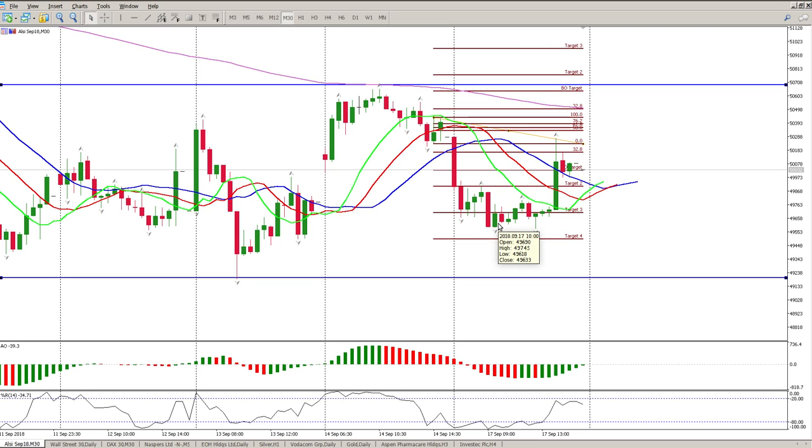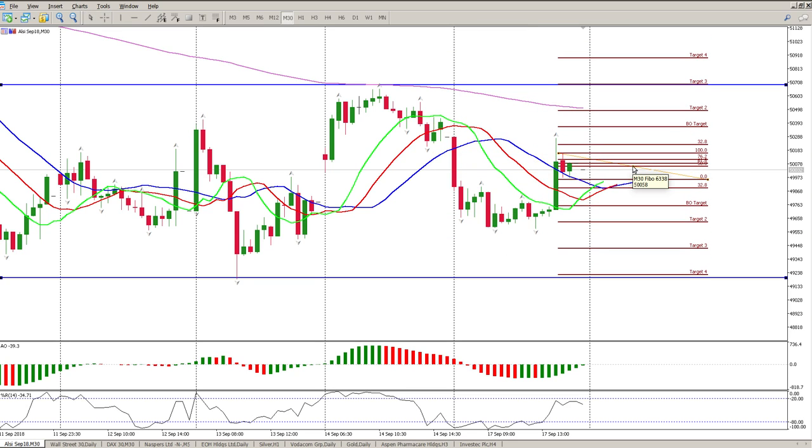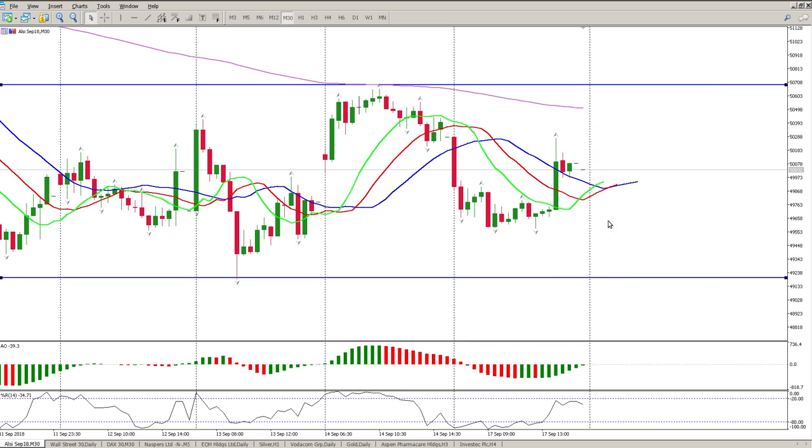So what we're looking for today is pretty much more of the same, and you can see how that range is the same size. It's the last hour of trading, there's the last hour of trading. What I'm looking for, and you can see how the second target lines up with the 200 moving average on the half hour. So delete that.